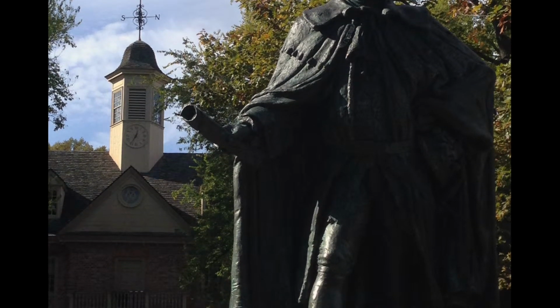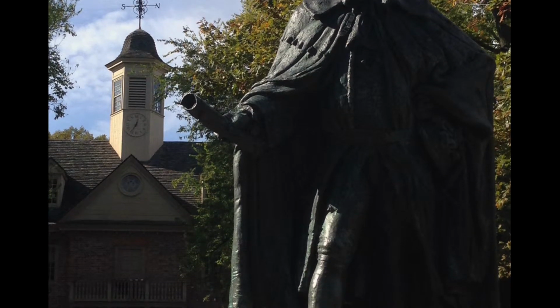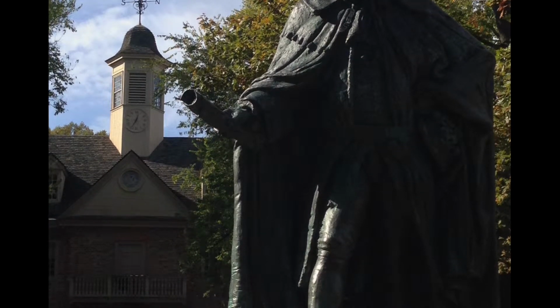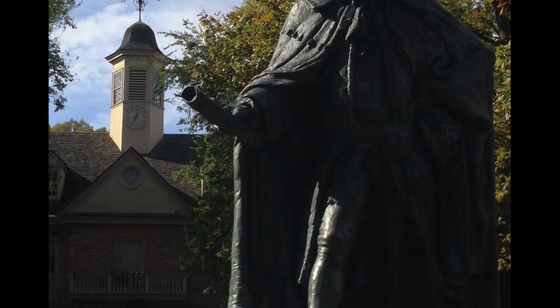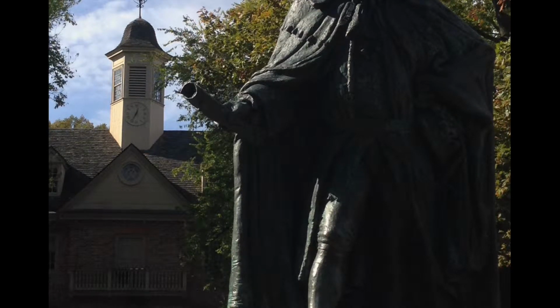And so every year the seniors, when they graduate, get to go up to the Wren and ring the bell. Okay, I've heard of that tradition. Yeah, and I've seen pictures and stuff like that, but tying it together makes sense. Right. That's cool.